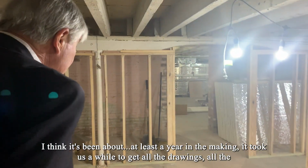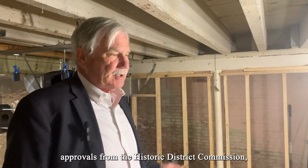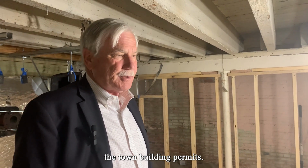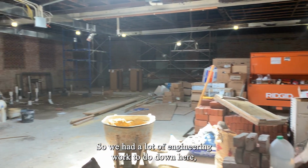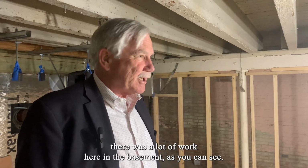Well, I think it's been at least a year in the making. It took us a while to get all the drawings, all the approvals from the Historic District Commission, the town building permits, and frankly, the supply chain issues are a problem too. So we had a lot of engineering work to do down here, as you can imagine, with a building that's this old. There was a lot of work here in the basement, as you can see.